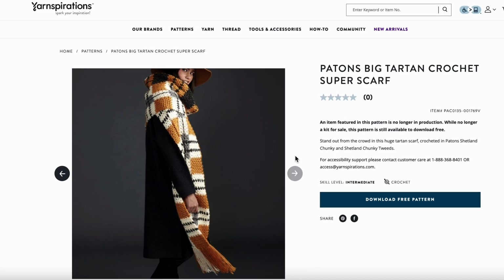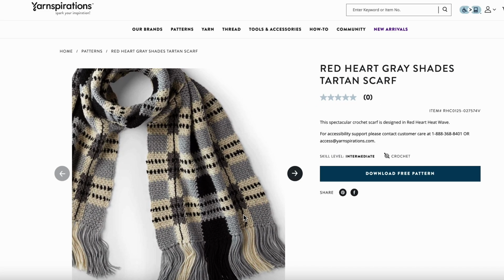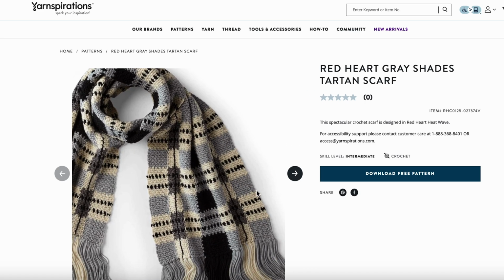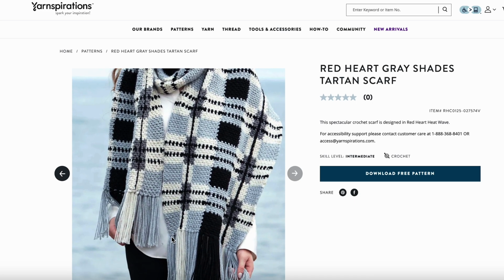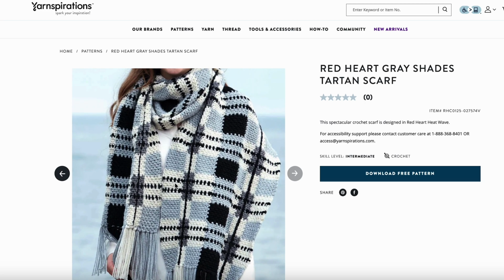I mean, this is one of the biggest scarves I've seen in my entire life, so this is such a cool project. This pattern also looks very similar to the other scarf, but it's a different colorway, and I'm sure there's something slightly different about it. It's another great example of how big of a piece you can make for a scarf. Also, the tassels at the bottom are a really nice way to make your piece appear longer without actually having to crochet all those rows.